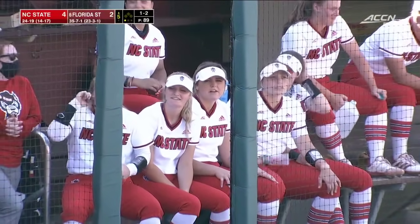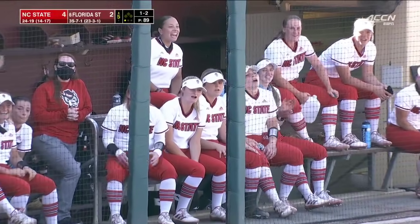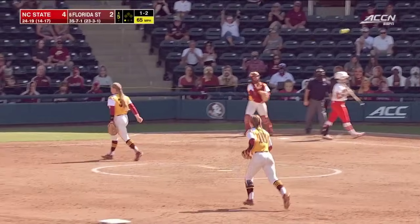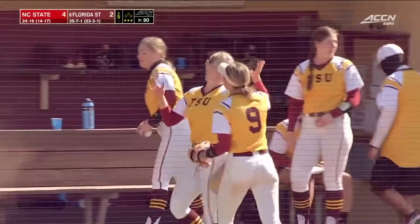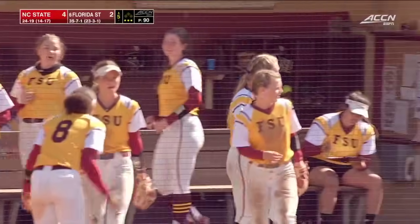Looks like NC State's playing off the K-time chance by saying hit time. And they have done that quite well here in this game, seven in total. But Visser comes up empty. And so, the lead remains two.